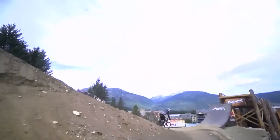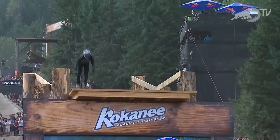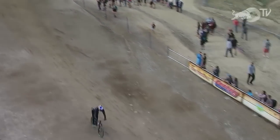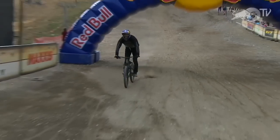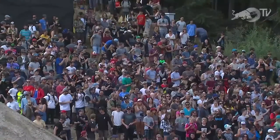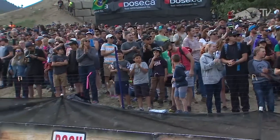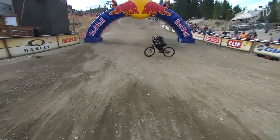He's got one last feature here, the on-off box. What's it gonna be? The backflip one-footed can down, and he stomps it. That is the Brandon Semenuk everyone was expecting. Now the tough job to calibrate. The first rider out of the gate from top to bottom, flawless.